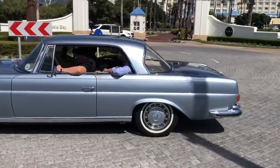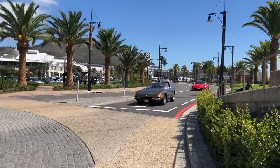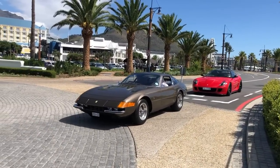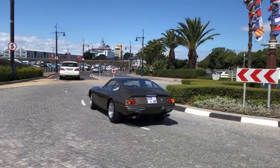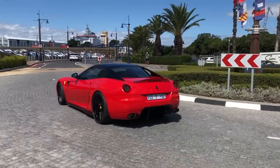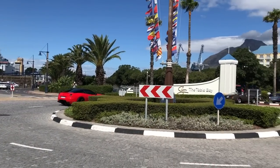Oh, that color and oh, the combination is just so beautiful. And here is the other Daytona. Oh my goodness, as the other one just went down there now. Sure, with the 599 behind. Also lovely color combo on that one. Oh, that one sounds fruity. Lovely, lovely combo pulling in here now.